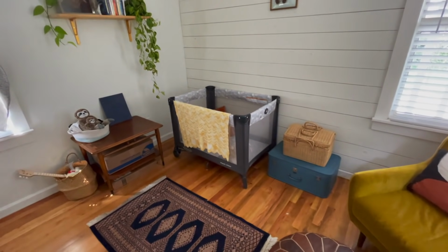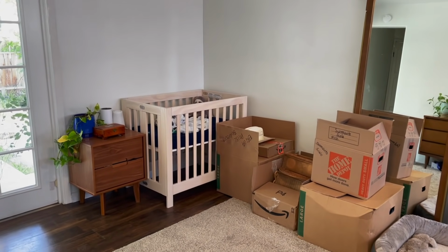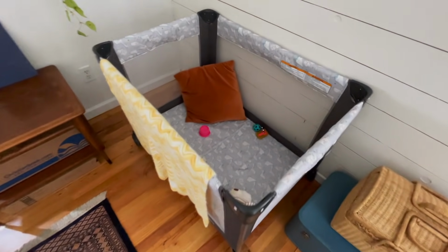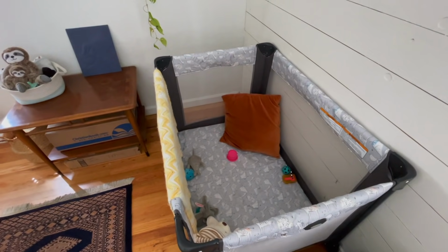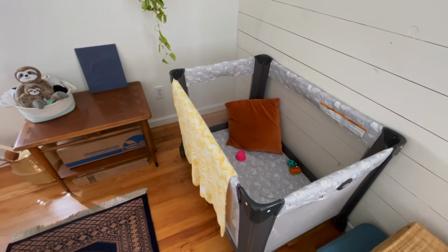Monty has not been sleeping in here yet during the nighttime. He's been sleeping in our room. Right now we have his little pack and play set up because we've been trying to get him used to playing in here and doing naps in here so that it'll be easier to transition him once we get the big crib and decide to put him in here.